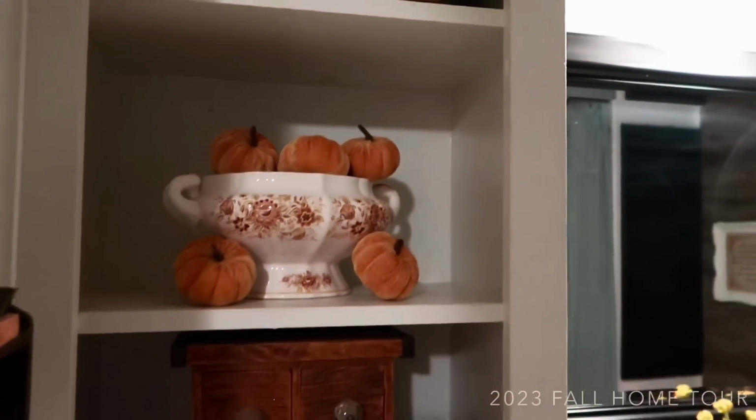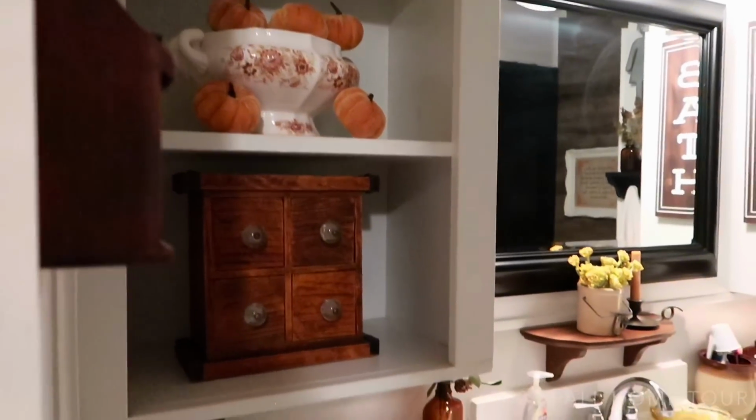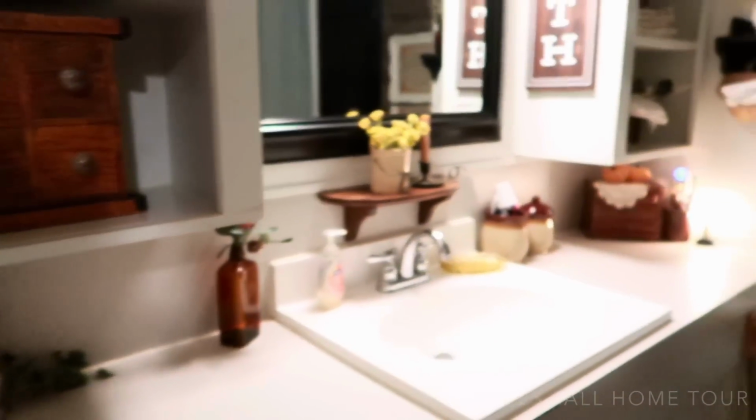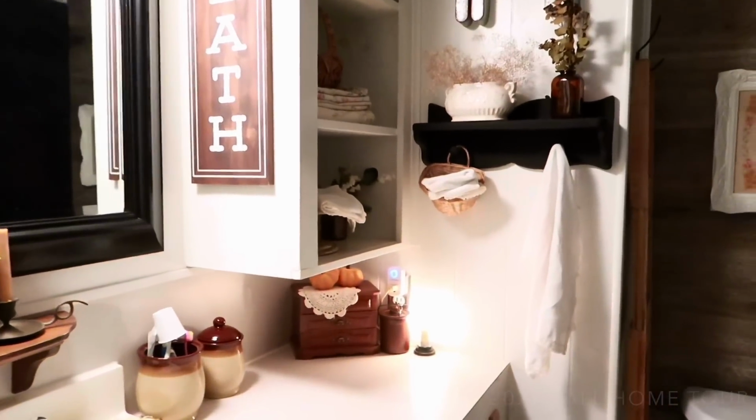So I'm going to show y'all the rest of the bathroom just to some music. And again, this is just a bathroom that is used every day for, you know, everyday family living. But I will show you some up close clips of how I have it decorated with all of my beautiful thrifted pieces.